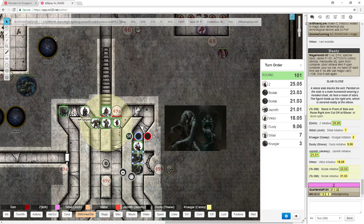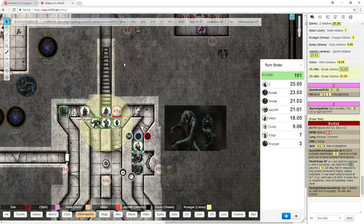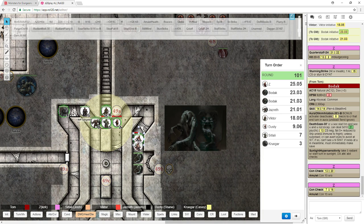Nice. 31. Hit. Okay, hold up just a second. I gotta check something. Those things look awesome. Need you to make a Constitution saving throw. Twice. DC is 13, so you made the first one. Oh, failed the second one. Okay, failed it by a lot too. That sounds awful. So you were here when you saw them, and you guys see Z drop to the ground dead.